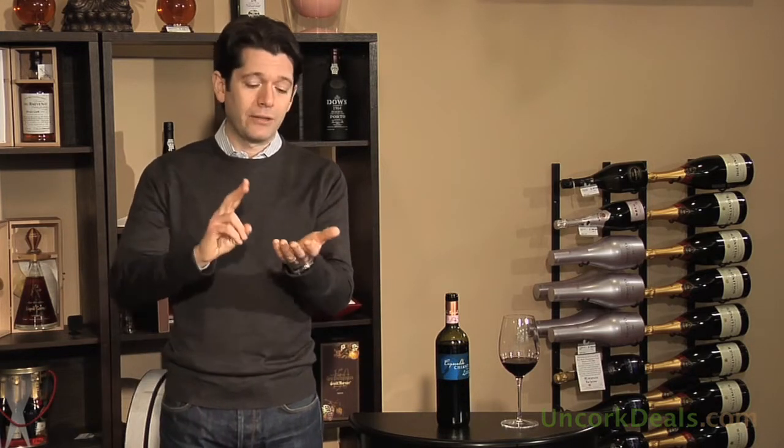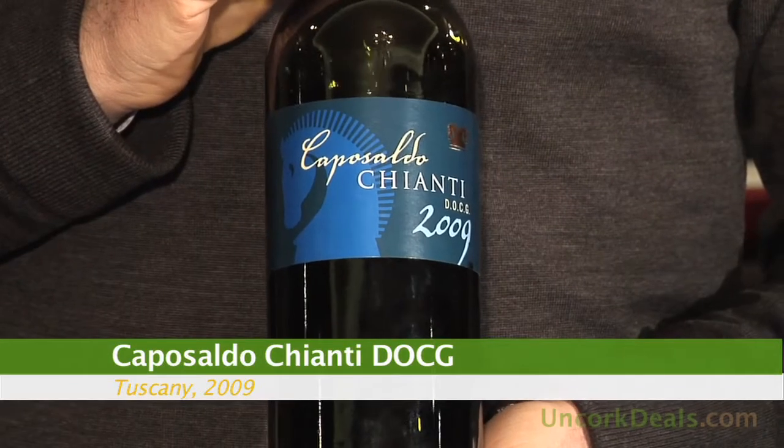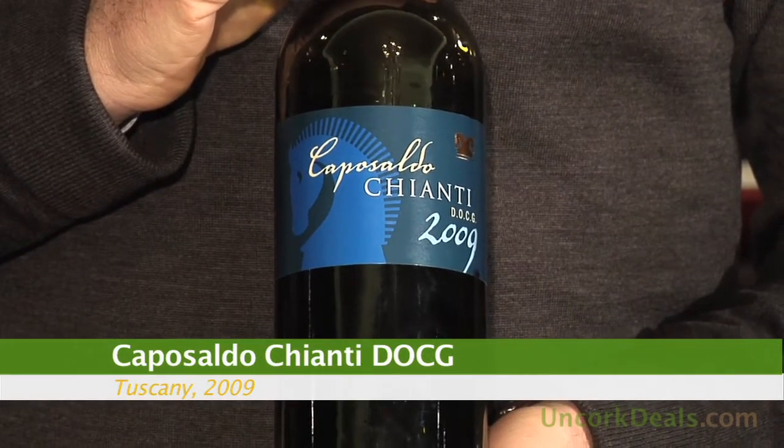The question for most consumers is, what kind of Chianti are you getting? There's Chianti, Chianti Classico, Chianti Classico Riserva. Like so many Italian wines, there can be some confusion, but the truth is once you actually start to understand some very key words, some key phrases you can see on the label, the whole world of Italian wine opens up to you. Today's wine in particular is the Caposaldo Chianti 2009.